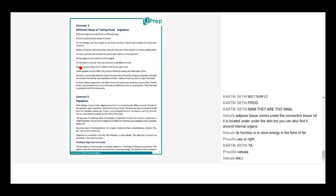Some aquatic animals filter tiny particles floating nearby and feed on them. So these are very smart and intelligent ways by which different animals feed. Okay. What about amoeba? I'm sure all of you are aware of amoeba.